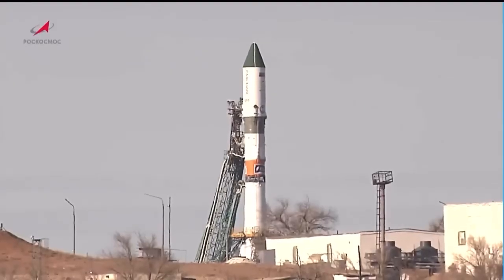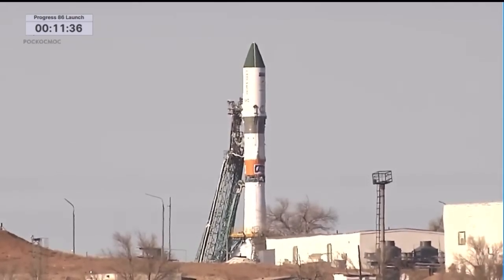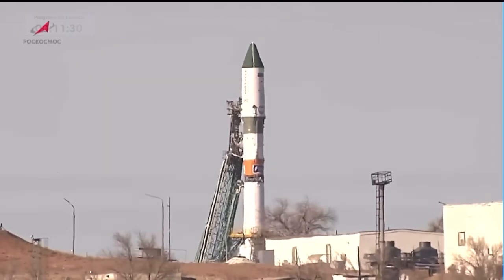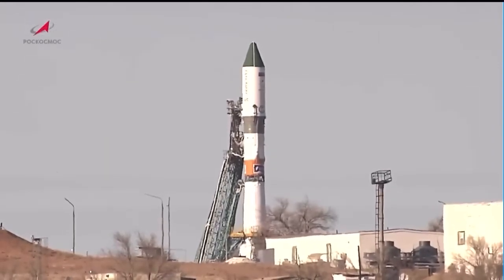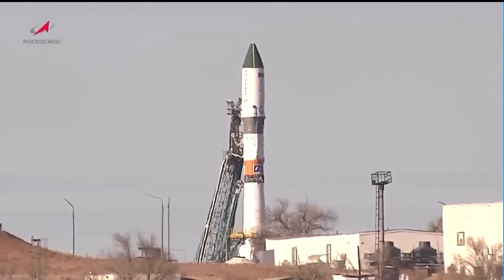We are now just under 12 minutes away from launch of the Progress 86 spacecraft. In about 5 minutes, we will begin to see some of the final minutes of countdown with various milestones. At the T-7 minute mark, we will see or hear the physical launch key being inserted at the launch bunker by the launch conductor to transition the launch sequence into automatic mode. Shortly thereafter, the launch conductor in Baikonur will report if the range is clear and the Soyuz rocket is ready to begin its journey.